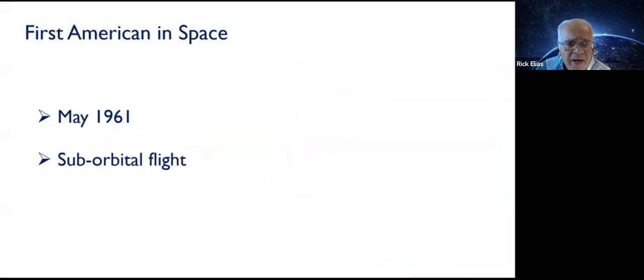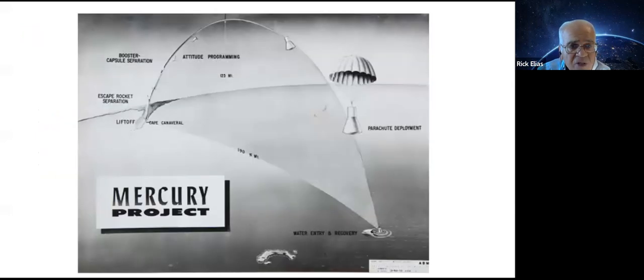Now, the first American in space went up 1 month later, in May of 1961. America sent its first man into space, but he didn't orbit the Earth. This is what they called a sub-orbital flight. This is an old diagram we found in the archives from that time, and you can see that the rocket left Cape Canaveral and reached an altitude of about 116 miles, and then just came right back to Earth about 300 miles downrange. The entire flight only lasted 15 minutes.